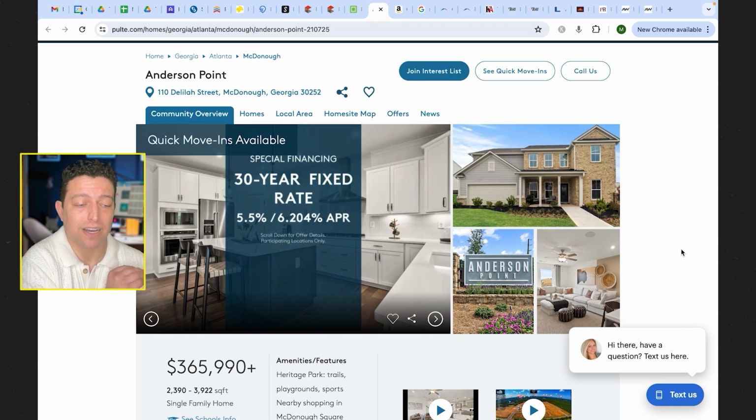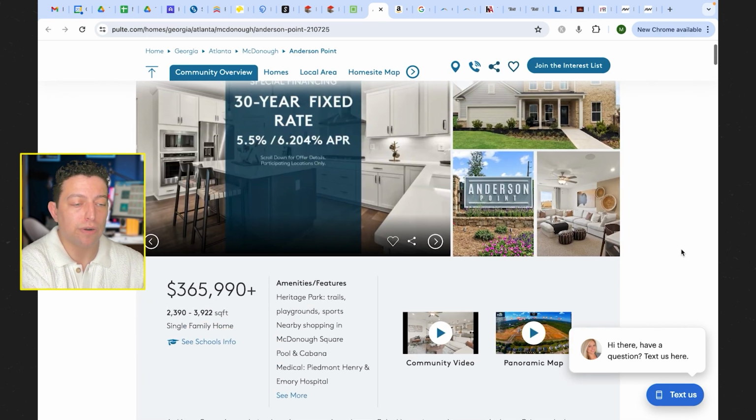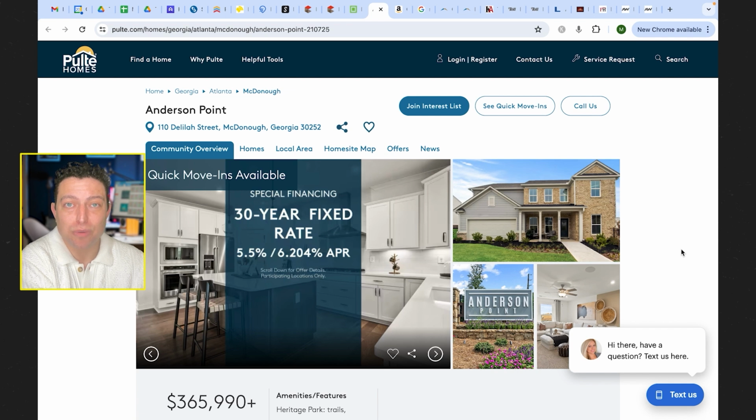And this is an area I'm a huge fan of. Now, this is to the southeast, so it doesn't get as much shine as a lot of the neighborhoods that we talk about to the north. However, this is a great suburb of Atlanta. Safe, good schools, still good value.